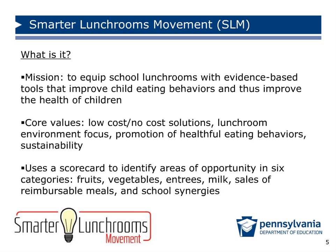We'll take a look at what this scorecard looks like on the next slide, and the scorecard is also included in the handouts at the top of the page, as Elaine mentioned in the beginning of the presentation, and the link to the scorecard is also provided in the resources slide at the end.